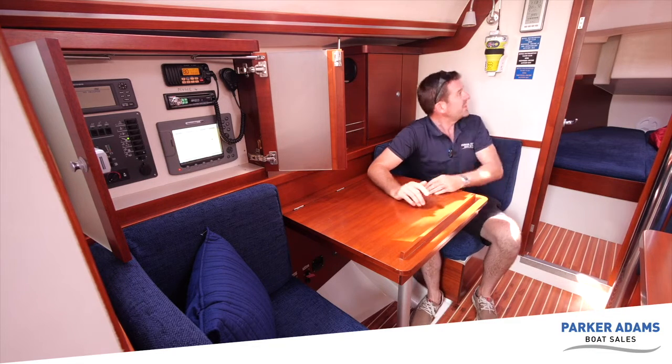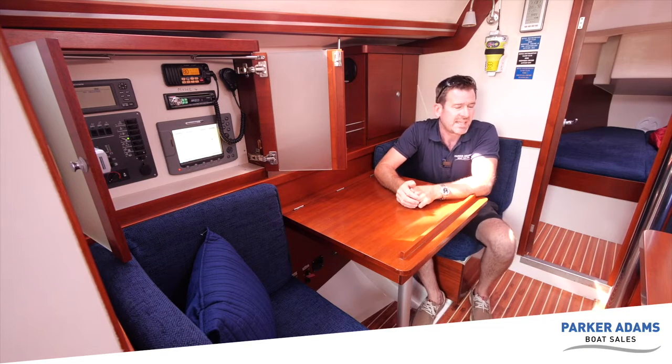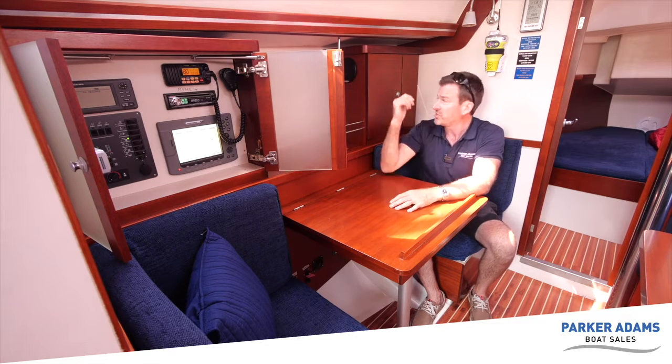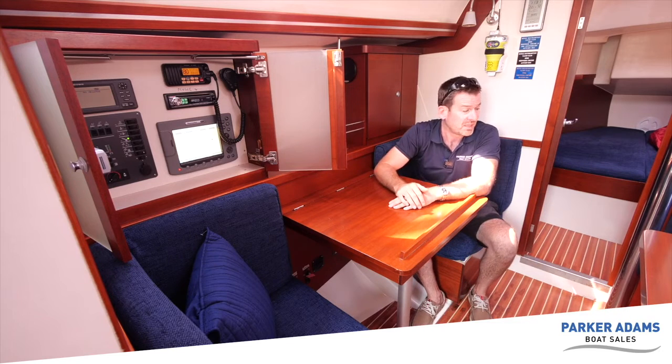Just above my head as well, there's a satellite EPIRB for safety, and that's obviously very useful out in the ocean. If you need help, we can set that off and it'll pinpoint your position. So all in all, very good layout. Storage areas around here, a cupboard there, a bit of storage behind here, and again under the seats.